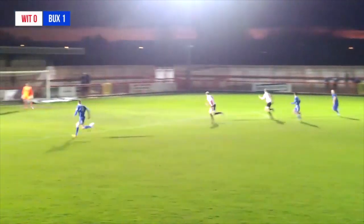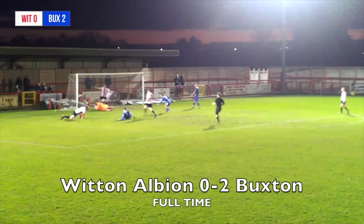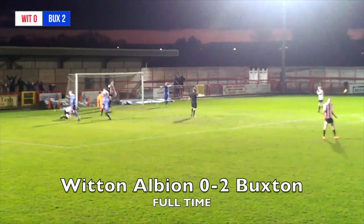Buxton on the counter-attack. Puts in. And Buxton make it 2.